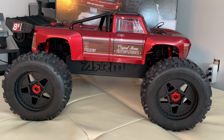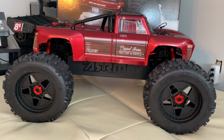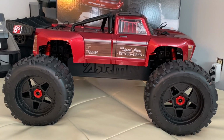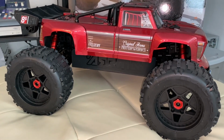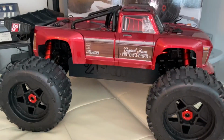It definitely looks as good as it does online in person. That's for sure. This vehicle on videos really looks sick, and I love it in person. I love the wood grain here, that effect.